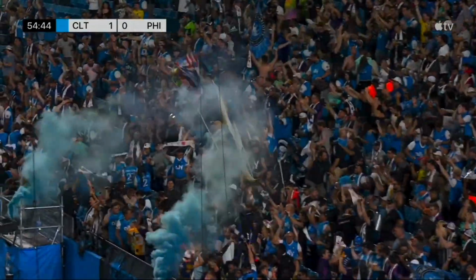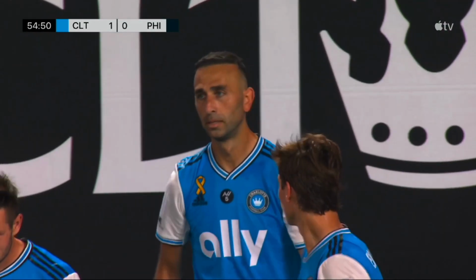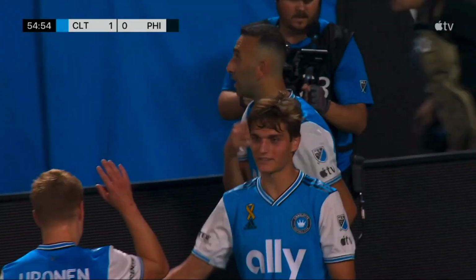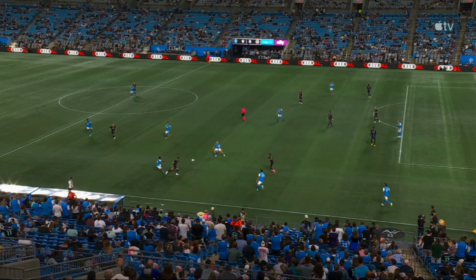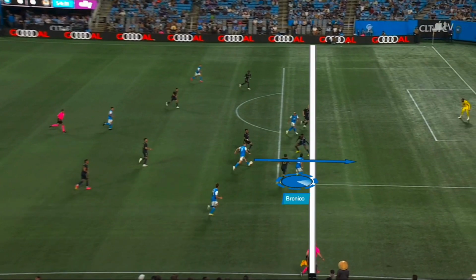But that all happened so quickly, really sloppy inside the box by the Union. And we'll go ahead and see the replay here because there's actually something that I want to point out that maybe you didn't realize with the regular speed of play here. And this starts by a throw-in by Kai Wagner, bad touch by Ty Baribo. But right here is what I want to point out: Swiderski's right here on the ball. You can see the Union's defensive shape.